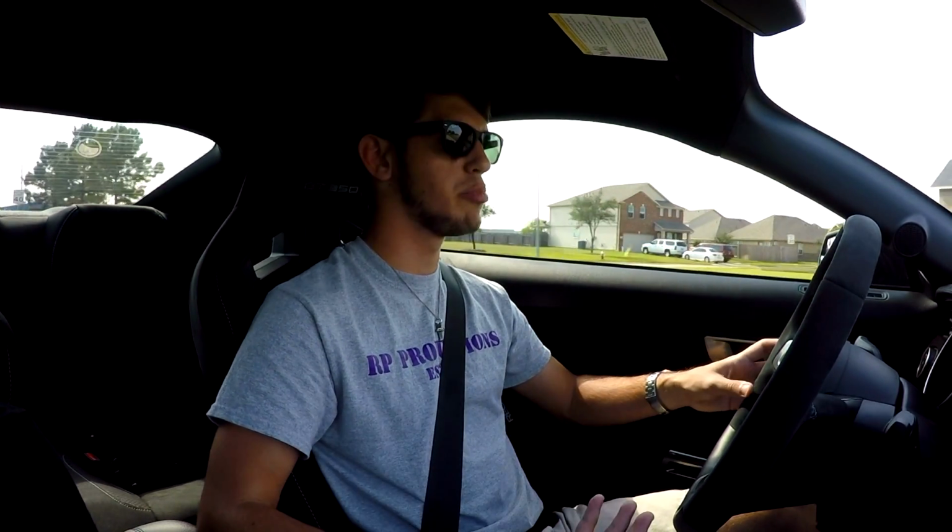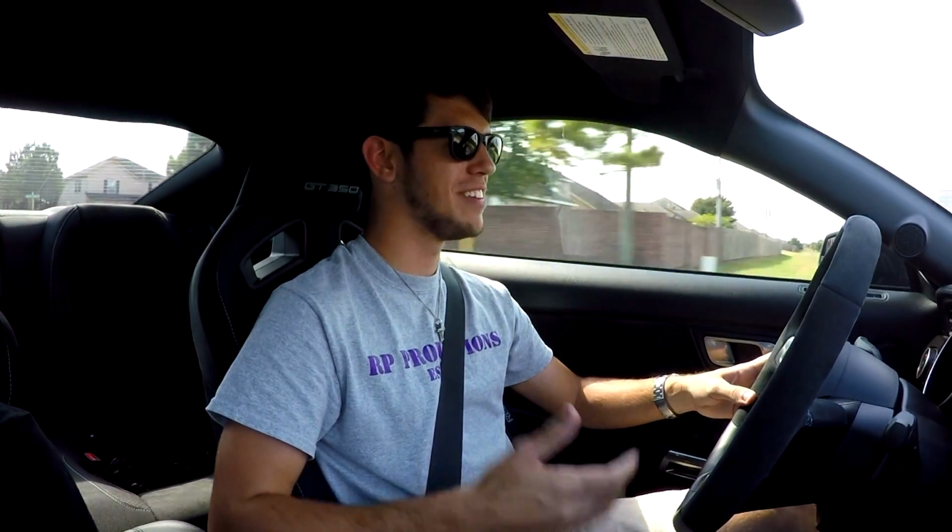Everything on this car is buttery smooth. The transmission's a joy. I love the way these gears are slotted out. I really like this. So am I jumping on the GT350 bandwagon of giving it a ton of praise? Probably so, but if you go watch other reviews, everybody always talks about how great this car is, and I definitely agree with them. I don't really know what I can say negative about this car. There's really nothing to hate on.